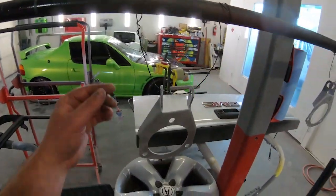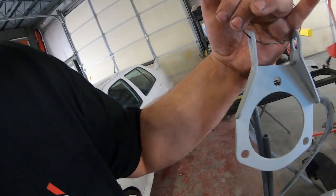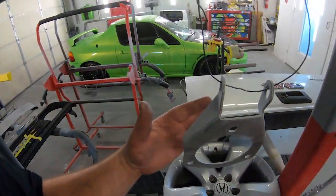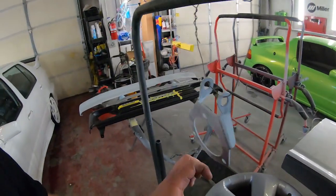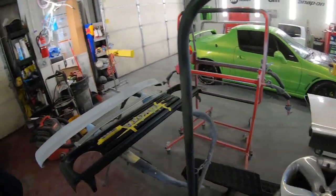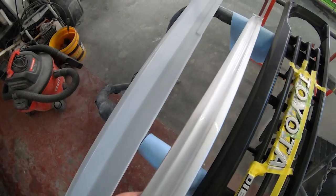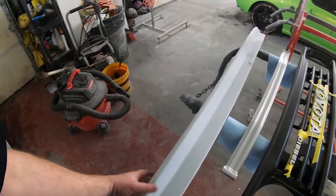You can see here we have some strut tower brackets for a strut tower bar. Now this is for a JDM 180SX Nissan. Now these need to be blue in color. And you can see here is the top part of the tie bar. We already repaired it and refinished it. Looks amazing.